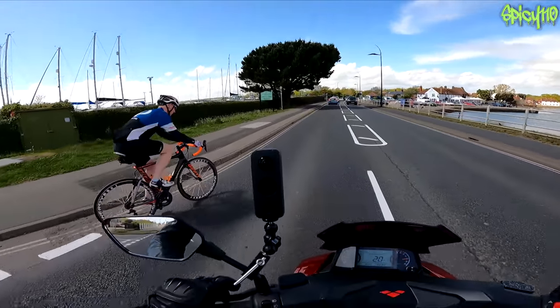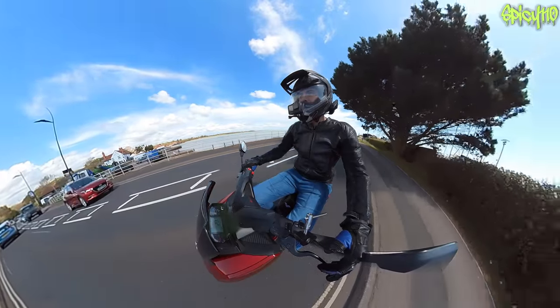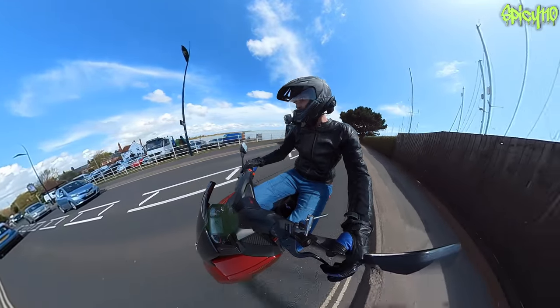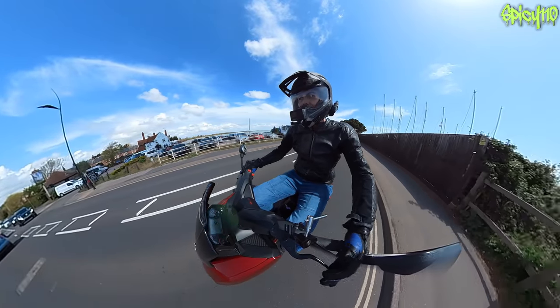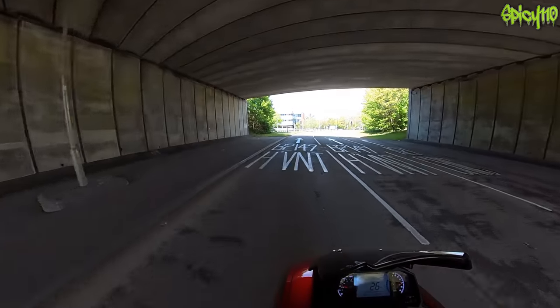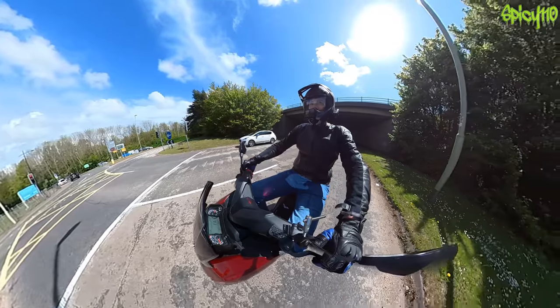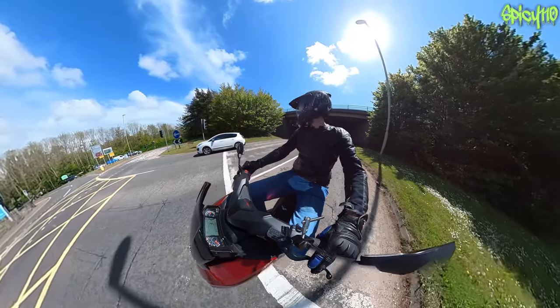Why do you wait for the bike when there's a gap behind me and then push straight out? I don't get it. Oh, there's a bike. Go at him. And just roll into the red light. Oh, when I put my feet down. Win.